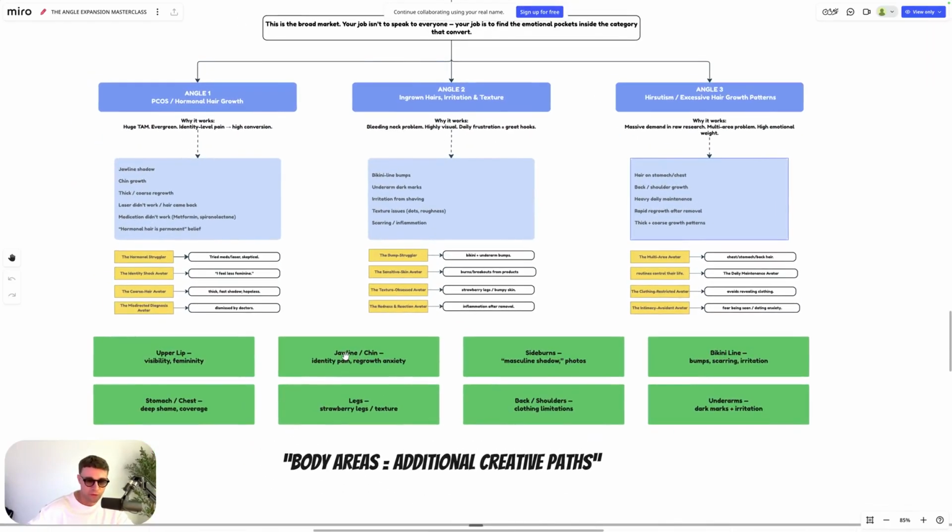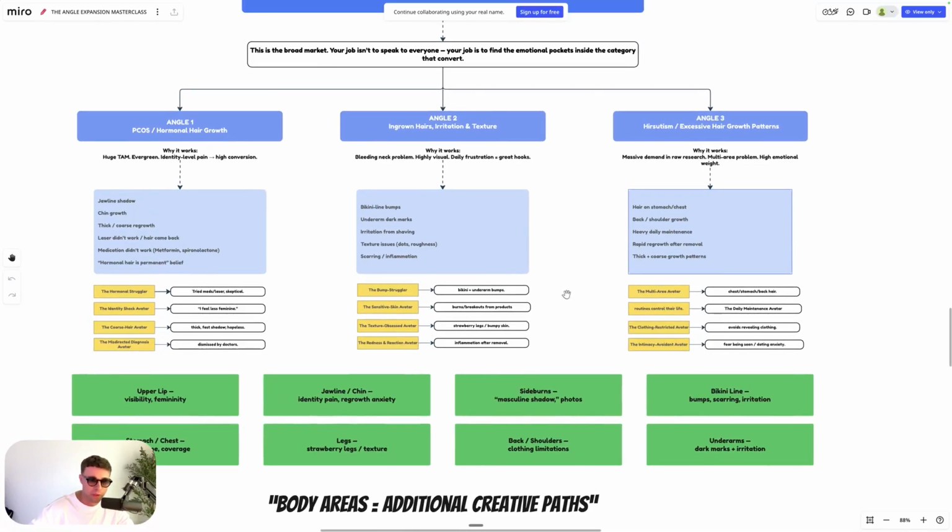Another thing you can do around something like skincare is start to build out concepts around body areas. We touched on it here, but you can build out concepts around their underarms or their strawberry legs, or if they're struggling with sideburns, that could be another concept or focus area, specifically for people who struggle with really bad sideburns. There's a lot that you can do here, but don't overcomplicate it to begin with.